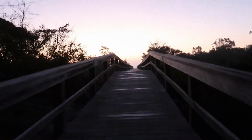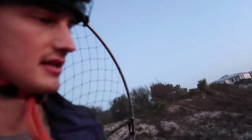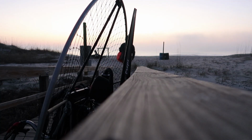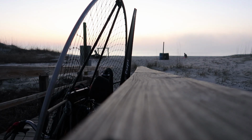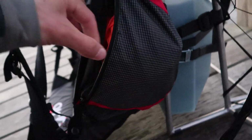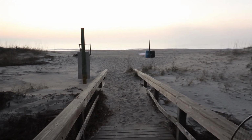Almost there. Perfect size. Almost like it was made for the paramotor. Look at this clearance. What? Beautiful. Can fit that stuff sack. That's awesome. Got the wing laid out. We're gonna do this.